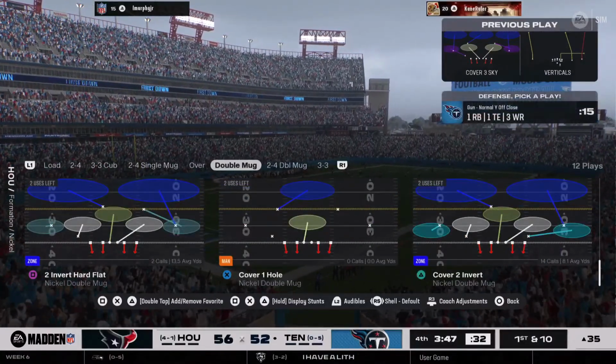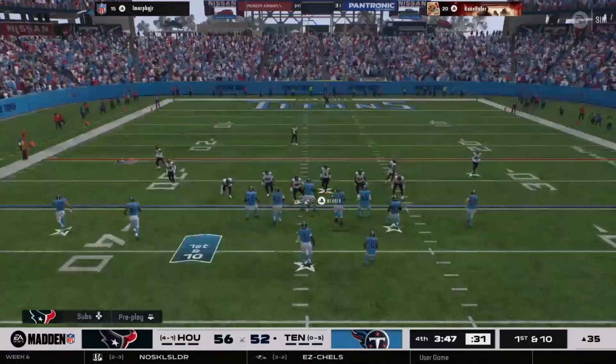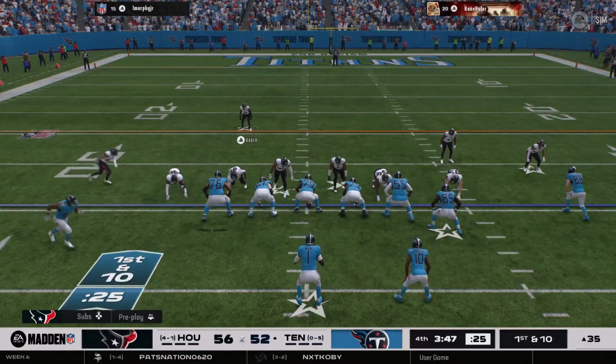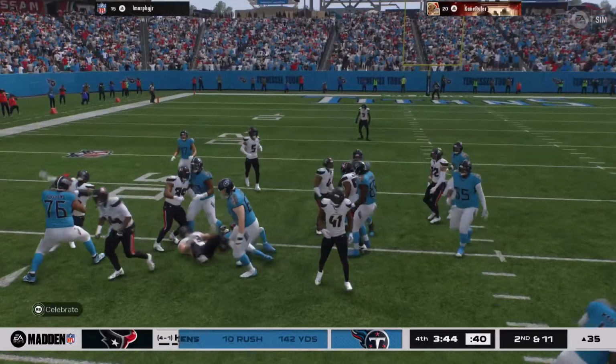Move the chains! Gotta move them chains! Build momentum. Keep that defense on its heels. All set to go now from the 35. Out of the shotgun, they'll give it to him inside.